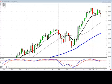The market's traded weaker today, most of the day. However, as we can see in the Dow, it closed right back up smack dab on the T-line. A very simple rule of the T-line.